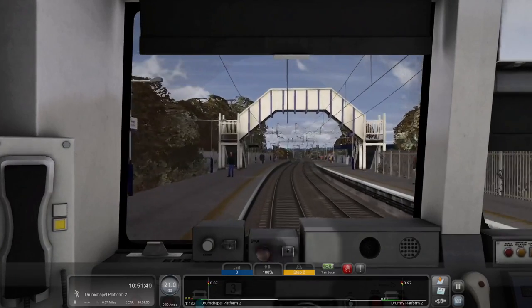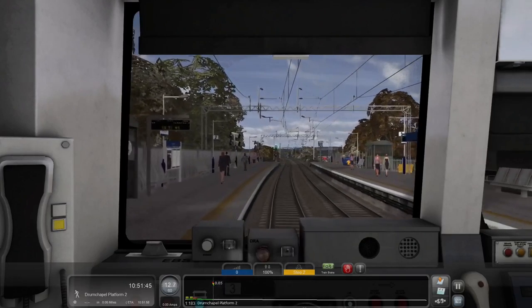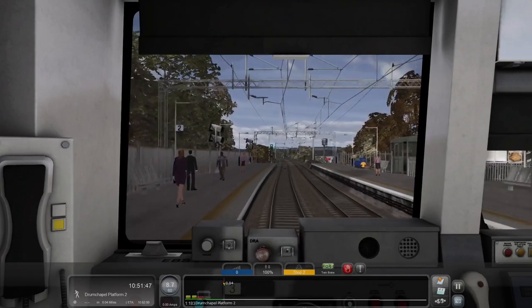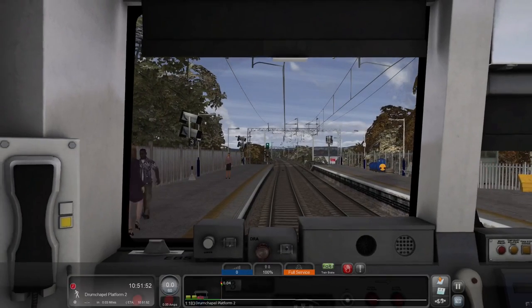We do have a green signal now. That's what that ding means. So we are good to proceed at line speed pretty much from here forward. I'm in step 2 brakes. I'll apply full service so we can get ourselves stopped and moving again quicker. Doors are open.